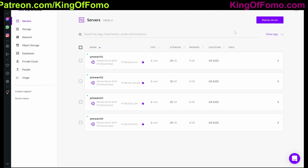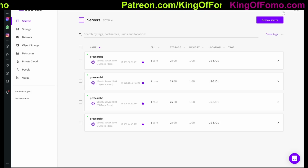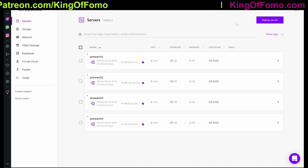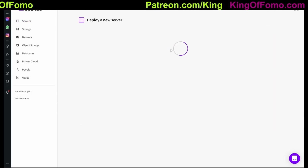So once you get to this website, the first thing you want to do is add $10 to your account. There is a cost to doing this, but it's going to be covered through your earnings from running the Presearch nodes. So you do have to add $10 here. Just go to billing, add $10 to get started. Otherwise, nothing is going to work properly. Once you have added those $10, you can move over to this deploy server button.